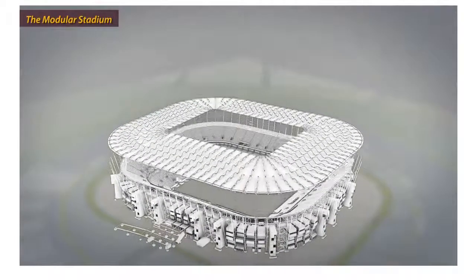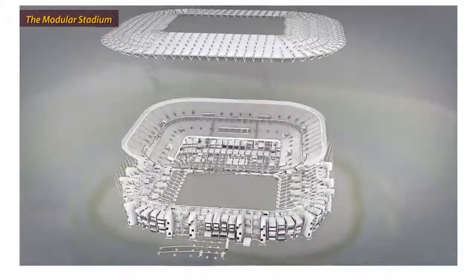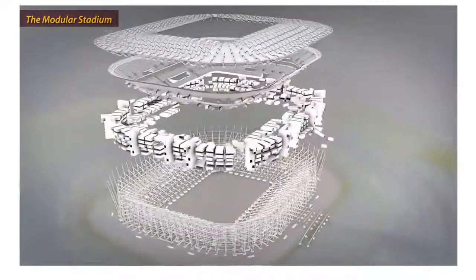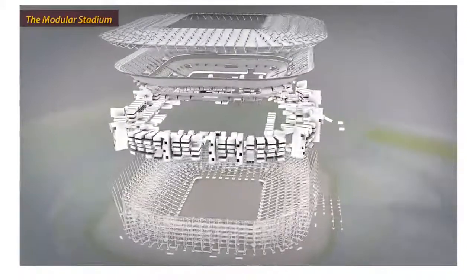With the help of innovation and engineering, a stadium can become more cost-effective by reducing the size of the stadium, uncompromising with the standards of a FIFA World Cup stadium.